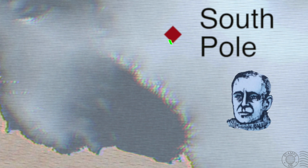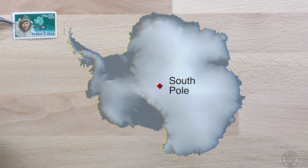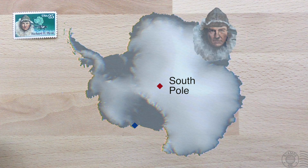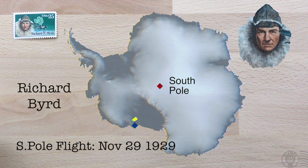Now, Robert Scott was devastated that he did not win the race to the pole, and what makes matters worse is that on his way back, his men began to die, and unfortunately, Scott perished before he was able to make it back to his base. Next we have Richard Byrd. Now, he builds an American base on the west end of the Ross Ice Shelf, and he flies from there to the South Pole, becoming the first person to make a flight directly to the pole and back.